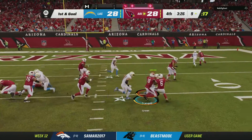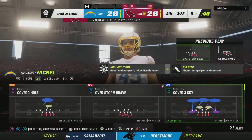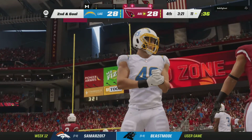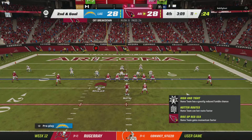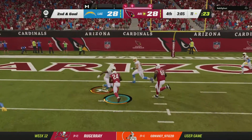Murray flips this forward on a jet sweep, and he is going to lose yardage here. This defense not fooled one bit on that touch pass. And this has become one of those kind of in vogue plays, you know, kind of like the shuffle pass was a few years ago. This one never got off the ground, but you understand why a lot of teams are running it.